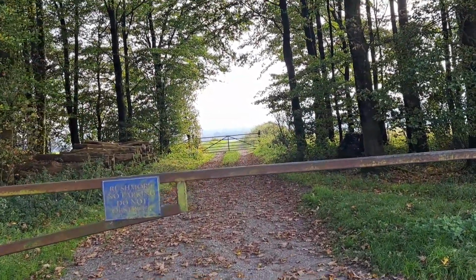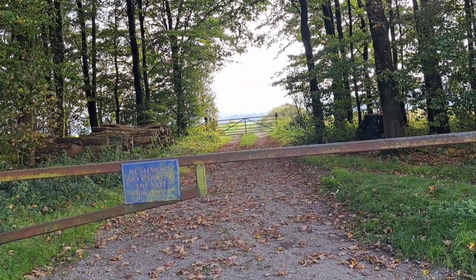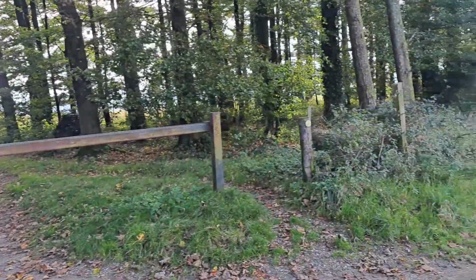Down along that trackway, if I remember rightly, is the route to the old lost settlement of Rotherley Down. I went to a little while ago.